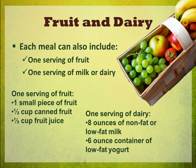Sensible portions of fruit and dairy are extras that you may add to your meal. With these additions, you have to pay more attention to what a serving contains. So let's review a few here. One serving of fruit is a small piece of fruit, half a cup of canned fruit, or half a cup of fruit juice. And a serving of dairy is 8 ounces of non-fat or low-fat milk, or a 6-ounce container of low-fat yogurt.